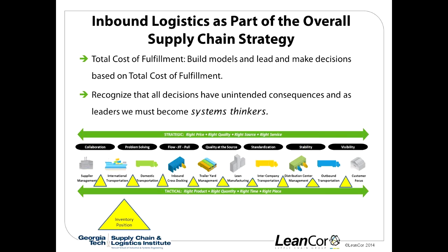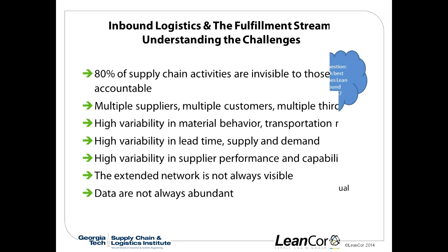So we focus on the total cost of fulfillment. When we look at inbound logistics, that's exactly what we're taking into account: the right amount of inventory, the right place, the right time, the right condition, the right quality. You'll notice these strategic and tactical rights at the top and the bottom, but these are the things we should be measuring. A lot of the time, maybe we're only measuring did it arrive on time. Maybe it's not the right quantity or condition, and so on and so forth. And of course, you see all the lean principles inside of here. Lean, as we say, has been a factory focus, but how can we apply all these principles to inbound logistics?